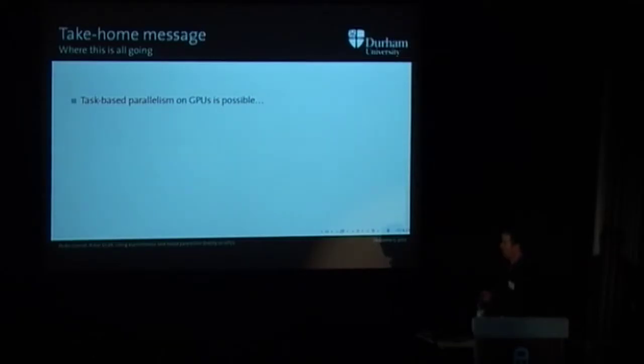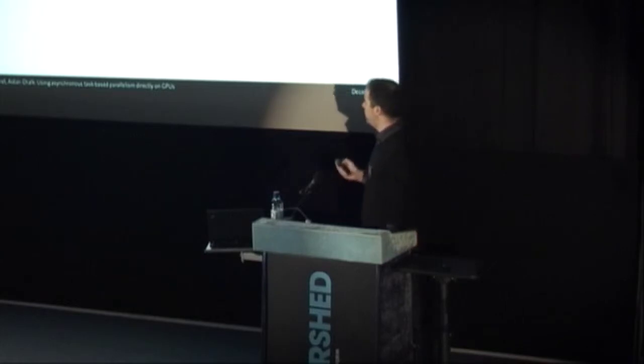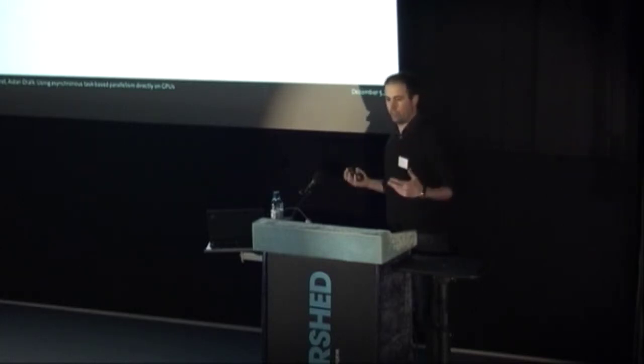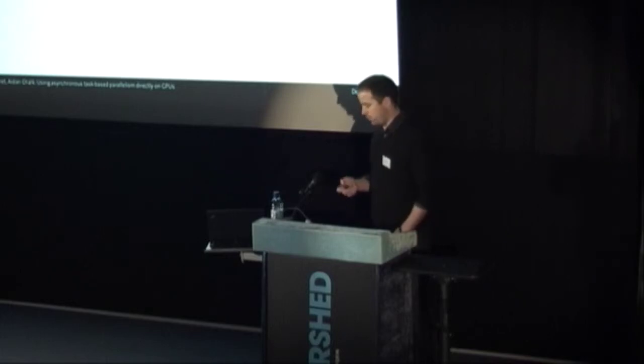So first of all, as the title implies, task-based parallelism on GPUs is possible. But most importantly, it works incredibly well, but only if done correctly. Okay, this is the take-home message. This is a significant break with the traditional way of programming on GPUs. It sounds kind of weird speaking of traditional with something as new as GPUs. We try to hype this as cutting edge, but there are already some things that can be seen as the traditional paradigm for GPU programming.